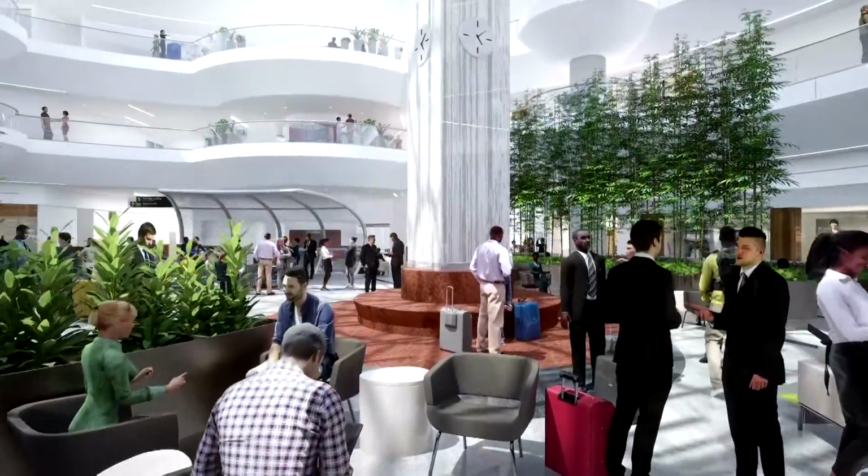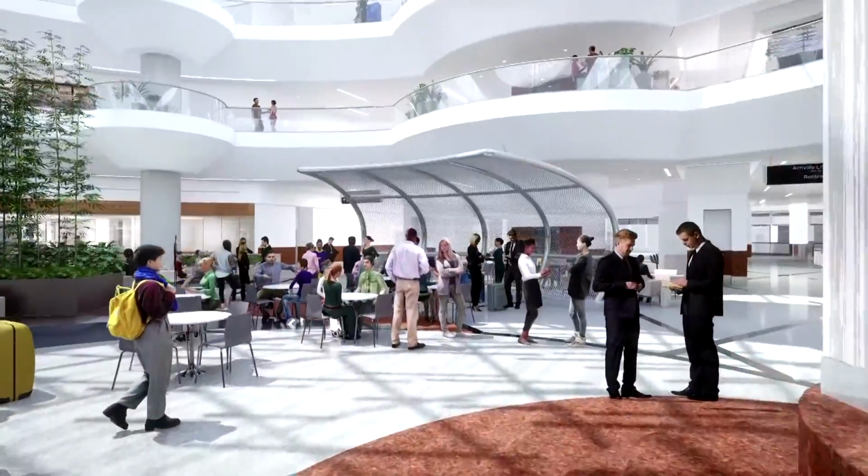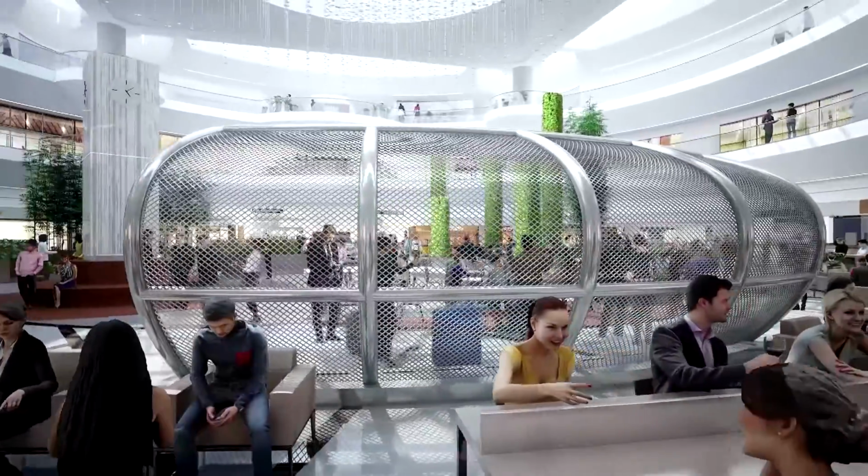Revamping the domestic terminal will enhance the customer experience while boosting the facility's aesthetic appeal, ensuring Atlanta has a 21st century airport for a 21st century city.